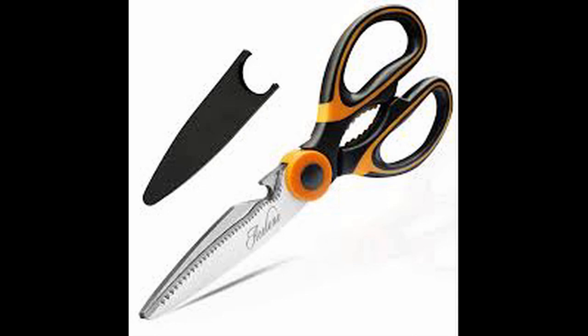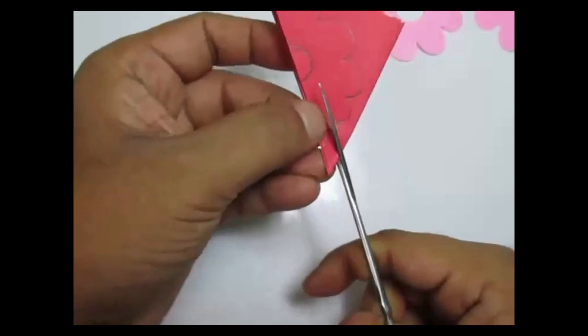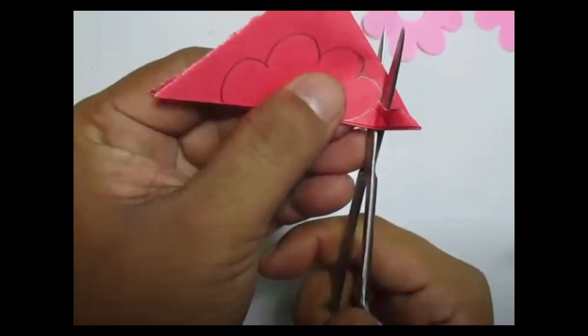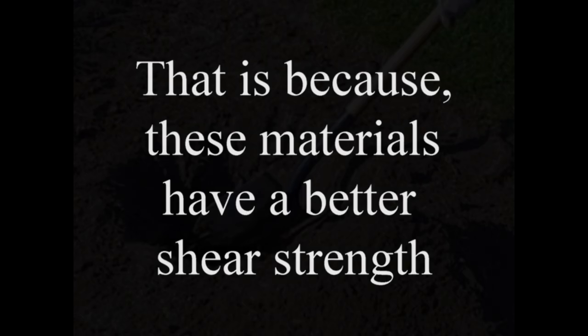Perhaps you have heard a pair of scissors called a pair of shears. That is because the scissors introduce a shear stress to the material. When a pair of scissors cut paper, or cut plastic, or cut cloth, the scissors introduce a shear stress to the material, and at some point, the material shears. Perhaps you have noticed that some materials offer more resistance to being cut than other materials of the same thickness. That is because these materials have a better shear strength.